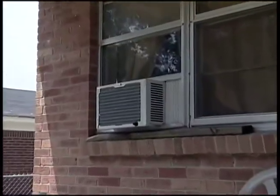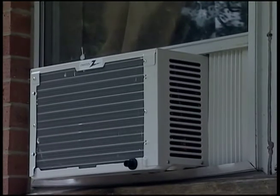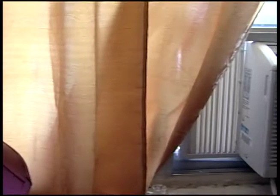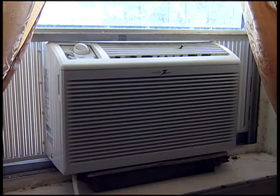Now these come in particularly handy if you have window air conditioners. Window air conditioners are not thermostatically controlled like central air conditioners are. This way you can tell what the temperature is by the degrees in the room.